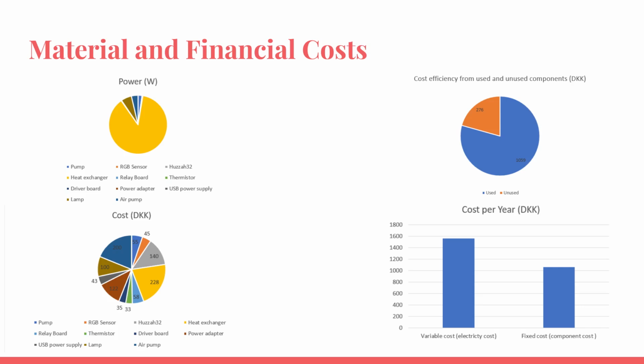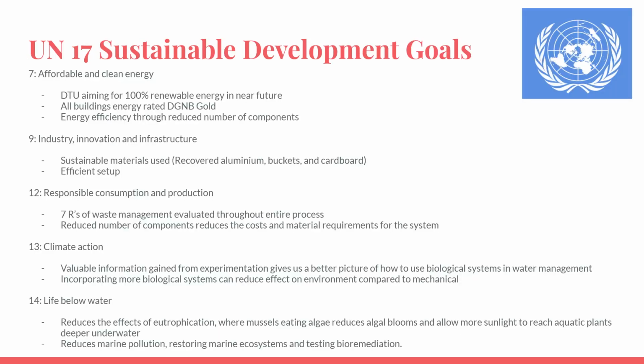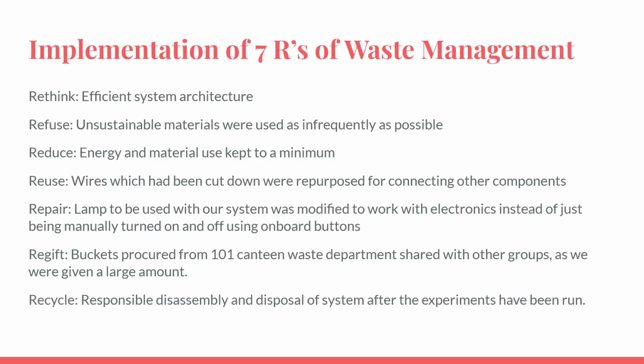There are many aspects of the United Nations 17 Sustainable Development Goals present in our system. These are mostly in the form of 7, 9, 12, 13 and 14, which primarily focus on material and energy. As well as the 17 United Nations Sustainable Development Goals, the 7 R's of waste management were also important in our design choices involving sustainable materials.